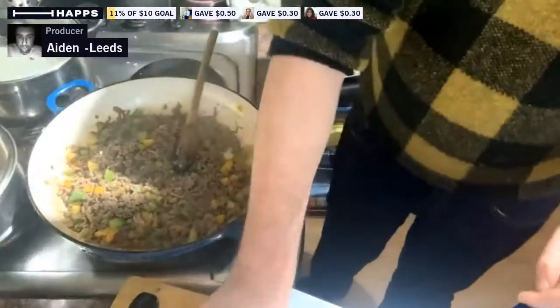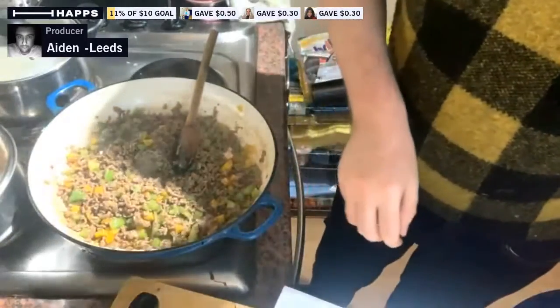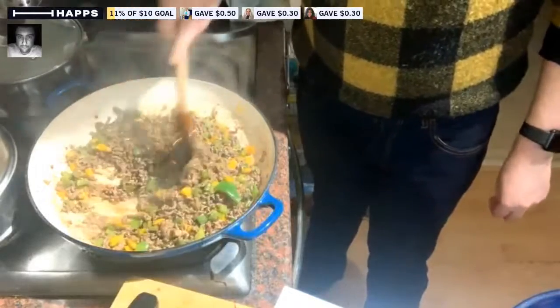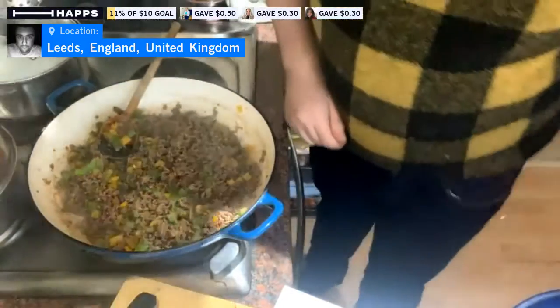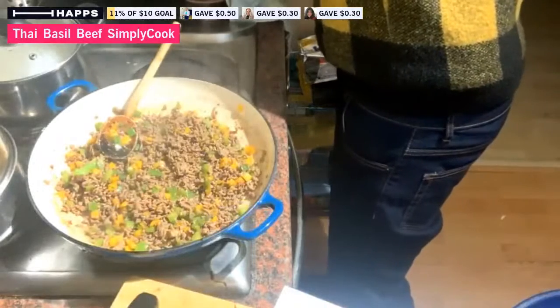So yeah, that's how easy this dish is. It's not too bad. I'm just wondering what to make tomorrow. If you've got any suggestions, let me know.